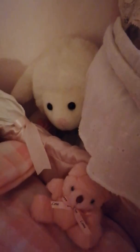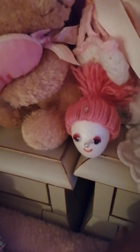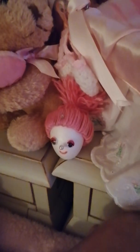She's very snug and warm. She's got a lovely pink checkered blanket. There's a little Bremy bottle. Teddy. It's a lamb that my son got me. My bestie made this polystyrene head. Oh, it's so sweet.